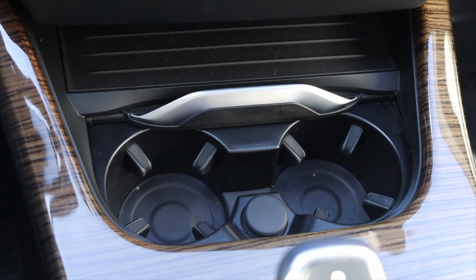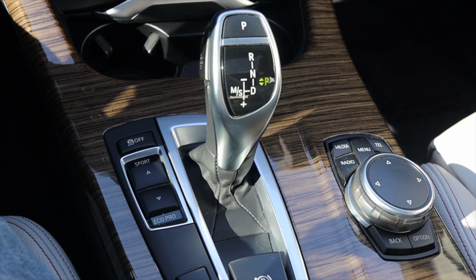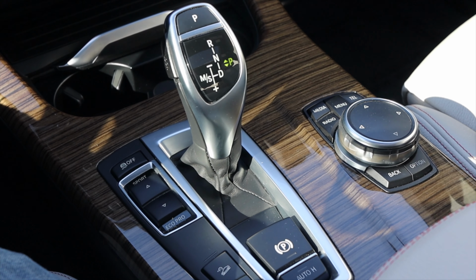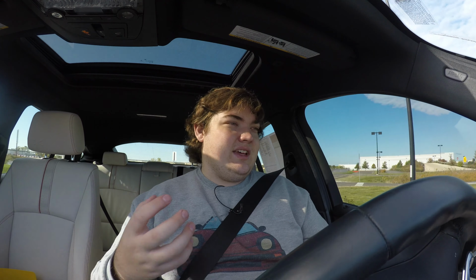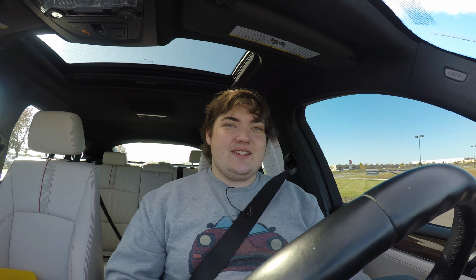Then we do have 2 cup holders and the shifter. I don't like the shifter a whole lot. I've voiced my opinion on plenty of other BMW reviews about this shifter. I think it's clunky, I think it's unusual, and I think it's weird. And for a shifter, something so vital to getting the car moving, I don't like that uncertainty. I like physically putting it somewhere. That being said, it looks nice, so I guess it has that going for it.